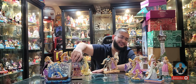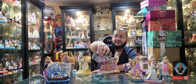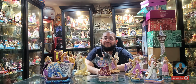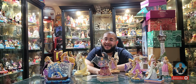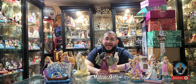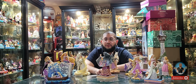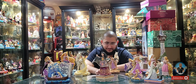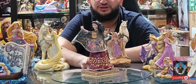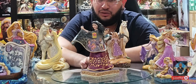Following that, we have this one, and it's the Maternal Malice, which is Mother Gothel. And finally, we got a villain in this series. And it's Mother Gothel. Gothel? There we go. Gothel, I think. And I will say her portrait is not great at all. Let's be real. Let's call it what it is. She has such prominent facial features that are so strong in the movie, and you don't see that with this at all.